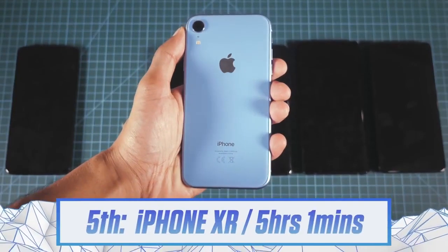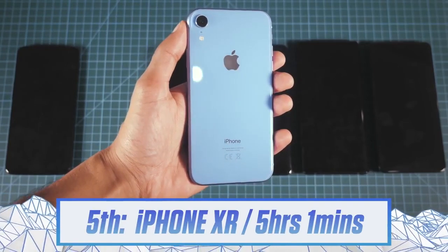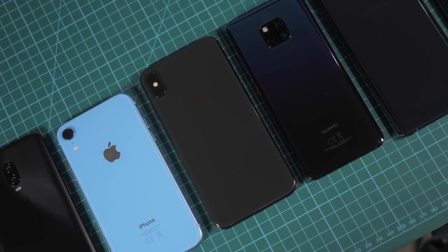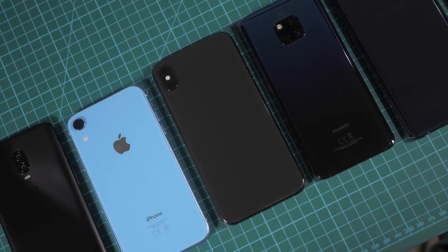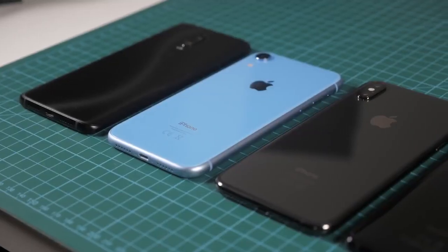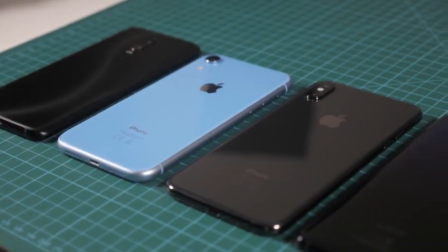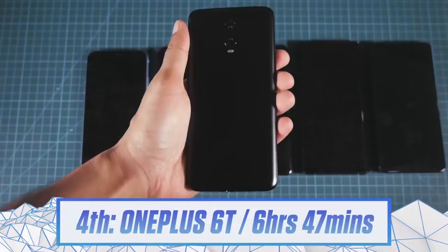So in 5th place was the iPhone XR with 5 hours and 1 minute. And I did check online, and a lot of people seem to have this phone pegged as better performing than the XS Max. But I even charged both of those phones up again and redid the test with a similar result. So my best guess is that when you set the iPhone XR to an equivalent brightness, not just putting max brightness on all phones, it doesn't seem to last as long as the XS Max.